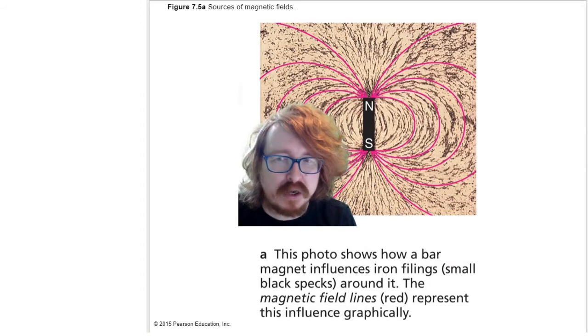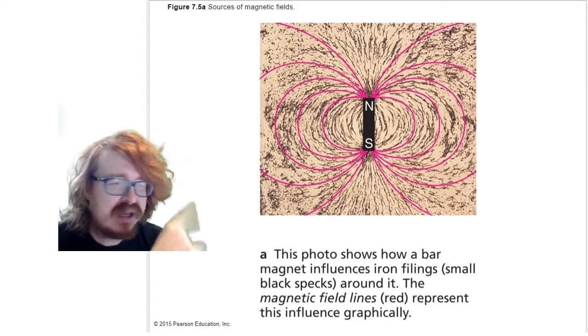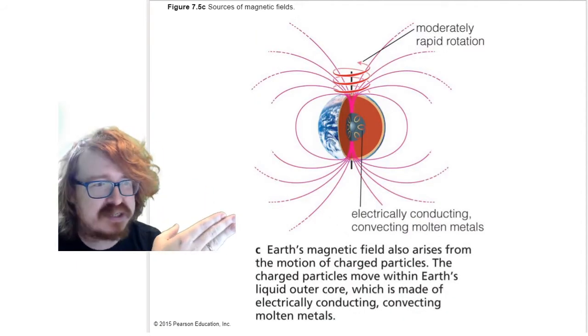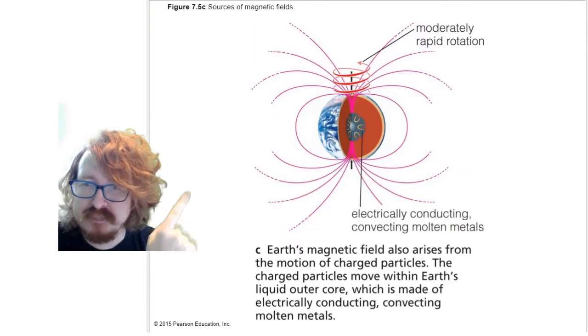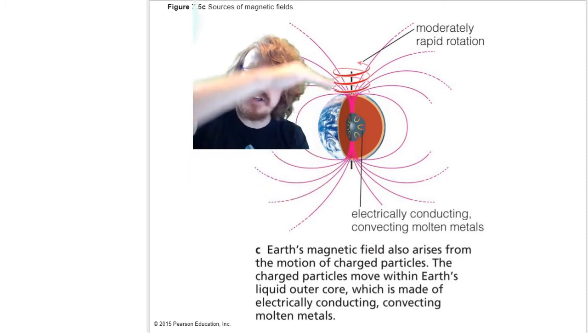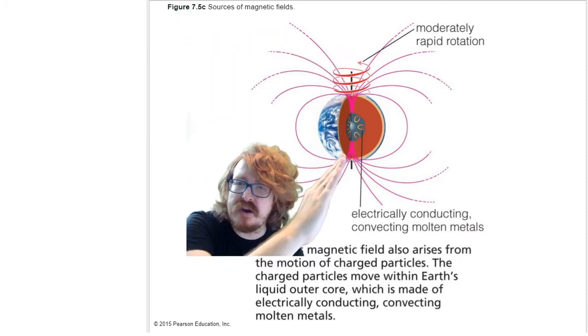So it turns out Earth's magnetic field, if you could somehow do this with the Earth, you would end up getting everything lining up in the exact same way. So see how this picture looks a lot like this picture right here? We've just replaced the magnet with the Earth right here. And you can see that our magnetic field goes into one pole and also the other pole.